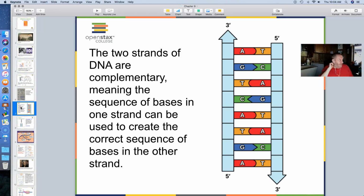One of the fundamentally important things about DNA, although life in general, is that it has to be able to make copies of itself, right? We talked about reproduction, sexual reproduction, asexual reproduction. At the whole organism level, humans have to be able to make copies of themselves for humans to continue existing, as does all other life.